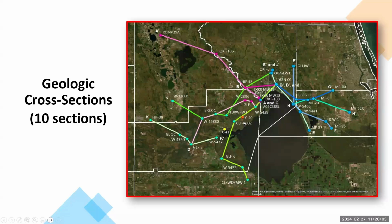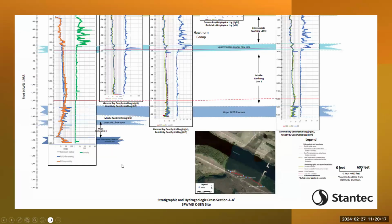So we have C40, C41, C40, C38 north and south right in here, L63 north, C59, L63 south. And I'm sure you guys have memorized all those locations, but they're all covered with these cross sections. And here's one of the cross sections. This is a cross section produced from our L63 north site.